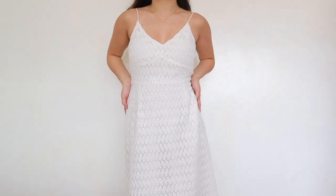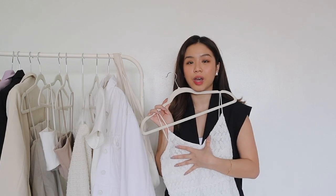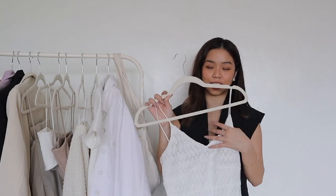not that busty. That's the thing about busty people, you have to be more careful about the clothes that you wear, especially when it's supposed to be a conservative event. But I bet if you're flat chested, this is a dress that you can get away with.